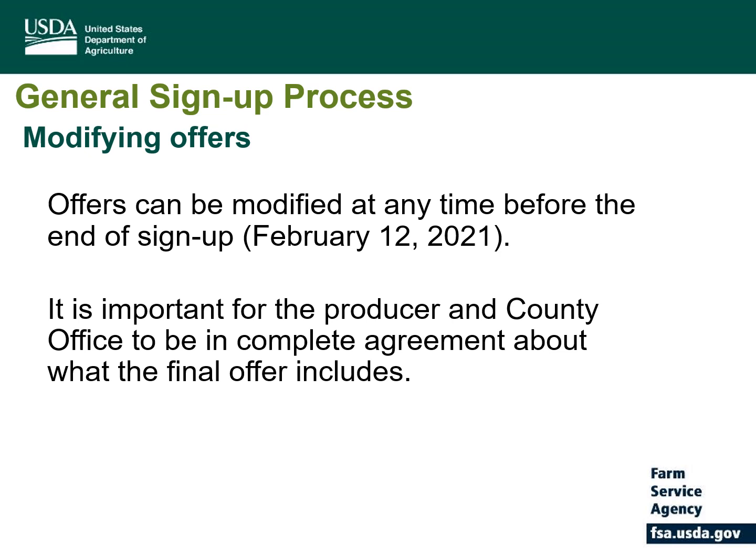The following slides are going to have a few notes about the general sign-up process. Modifying offers. An offer can be modified at any time before the end of sign-up, which would be February 12th of 2021. It is important for the producer and the county office to be in complete agreement about what that final offer includes.